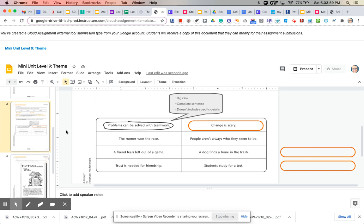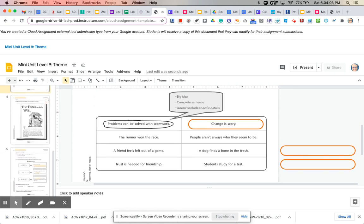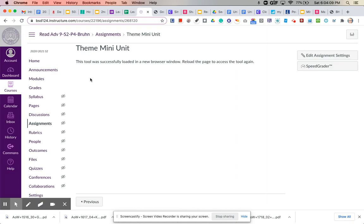For today, you should try to have slides 1, 2, and 3 finished, and then we'll talk about slides 4 and 5 on Thursday.